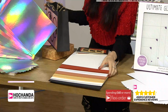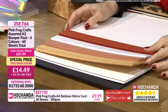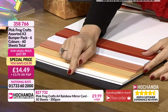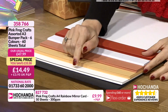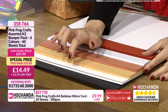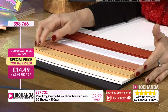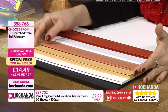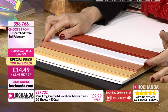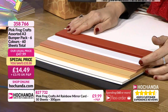Now this is very, very busy, and here you are getting 60 sheets of A3 card. You are getting 6 colors, 10 sheets of each. So you are getting 10 sheets of the beautiful black in A3 size. Then you are getting the bamboo, which is 400 GSM. So it's a construction card, good for the covers of your albums. Then you are getting 10 of the sand, which also is 400. Then you are getting the beautiful rust. Then you are getting the super smooth, which is 300 GSM. And then you are getting the terracotta.